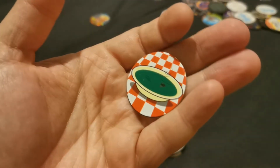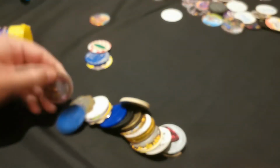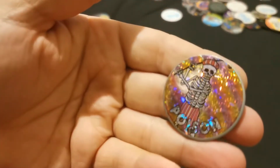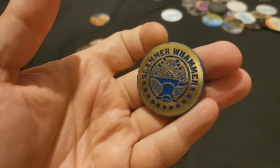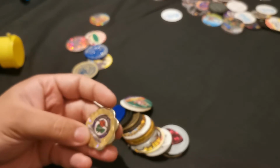It's a bowl of soup with a dead fly in it. It's a metal one, back when they just used to sell rings of metal to children. Skeleton on it. It says poison. Another slammer whammer. Here's a Chopper Chops one. That's what?